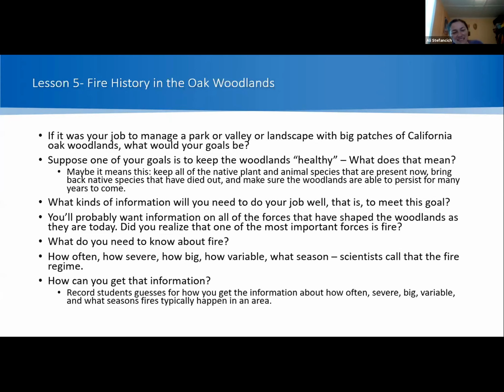Yeah, great. So yeah, we can definitely Google search the fire history for the Northern California oak woodlands on the CAL FIRE website, and they have a really great resource. But that only goes back about 150 years. How might scientists guess about the fire regime of an area that's older than 150 years?